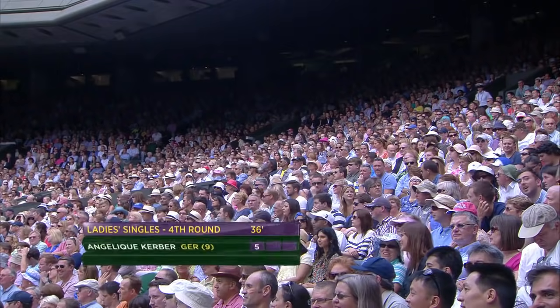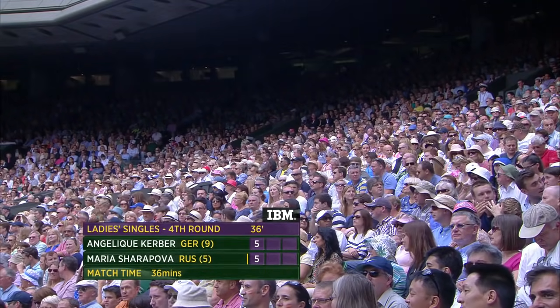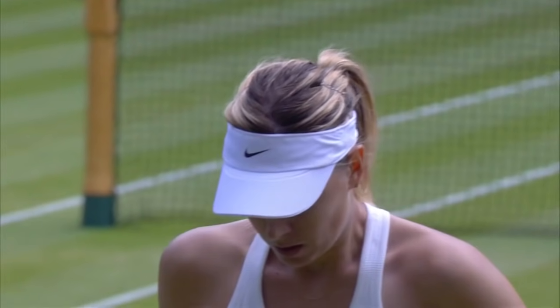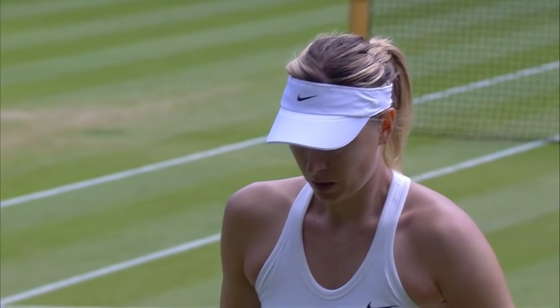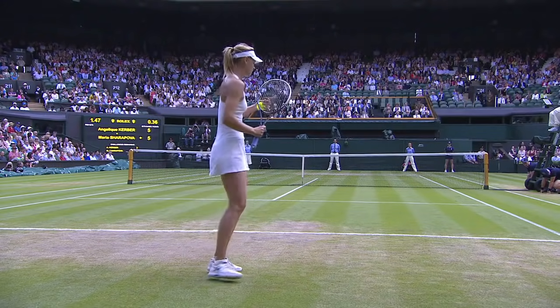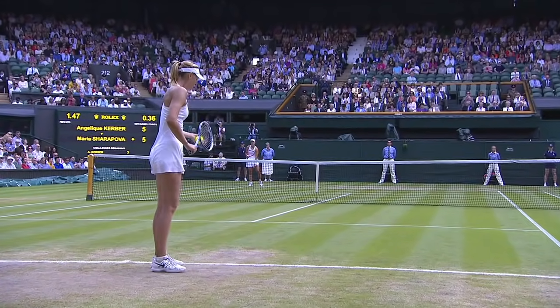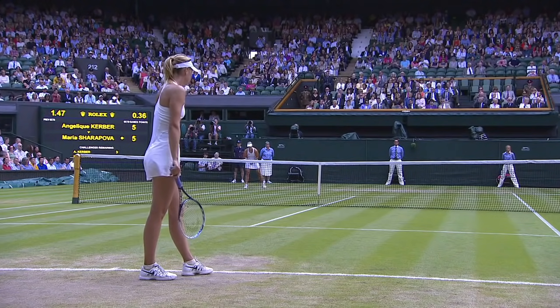Five games all for the set. Oh, Sharapova moved up to that drop shot so quickly. You know, it's always going to be a tough out to serve out a set, a match against Sharapova and her great return game. She settled down and focused beautifully there.